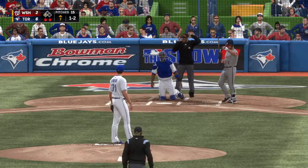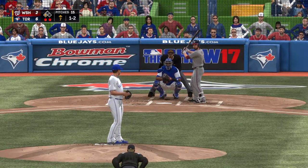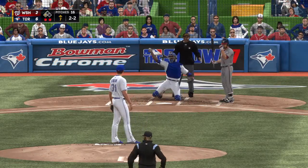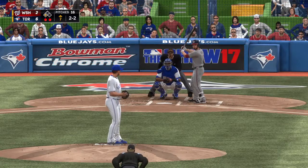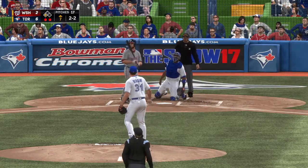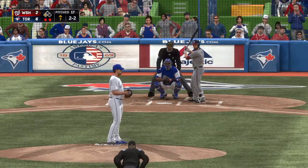And that's swung on and fouled straight back. 2 outs here with a runner at third. To 2 balls and 2 strikes now. He's set. Here's the 2-2. And now this ball's lifted in the air down the right field line, but this will get back into the seats, so the count holds at 2-2.